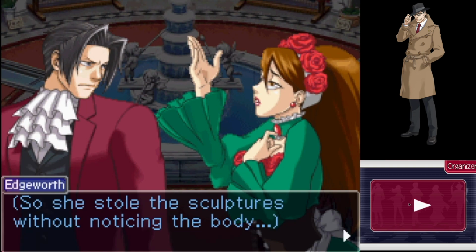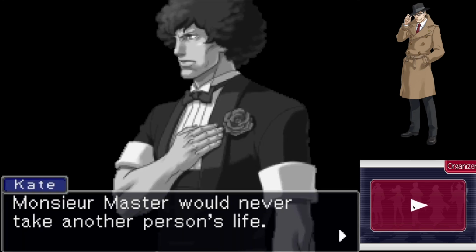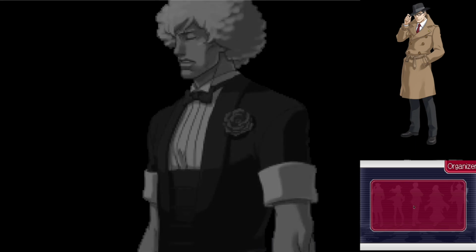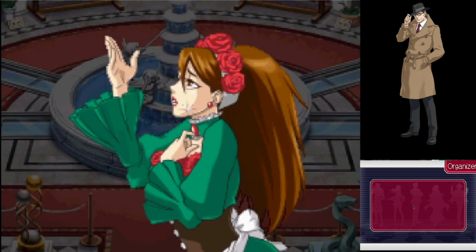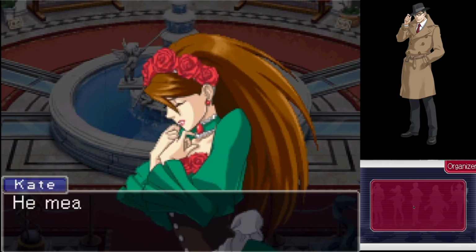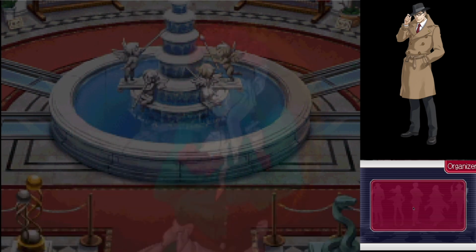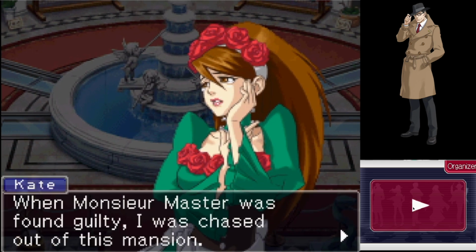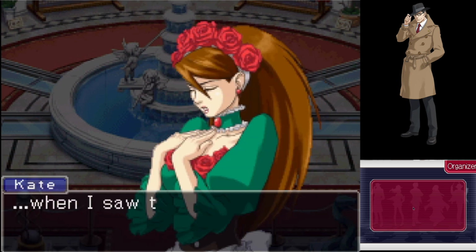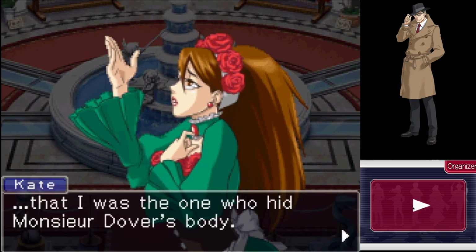So she stole the sculptures without noticing the body. Monsieur Master would never take another person's life. But because of me, the body vanished and Monsieur Master was found guilty. It's all my fault. That kind man, he treated someone like me as family. He meant more to me than anyone else, and yet... Kate. When Monsieur Master was found guilty, I was chased out of this mansion. I was finally able to reclaim the mansion just a few days ago, but when I saw the sculptures still sleeping away in the freezer, I realized that I was the one who hid Monsieur Dover's body.